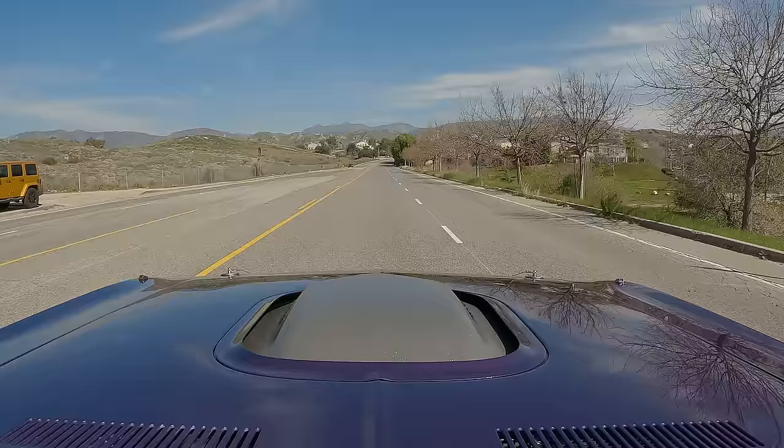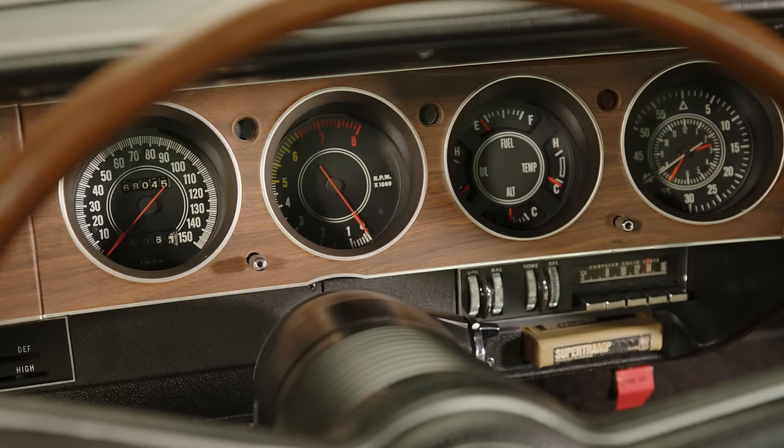Yeah, the exact same dashboard as my Challenger. They're basically the same car. Is the wheelbase the same, or is the Challenger a little longer? I think the chassis is the same, like the Camaro and Firebird. It's just they changed the sheet metal.